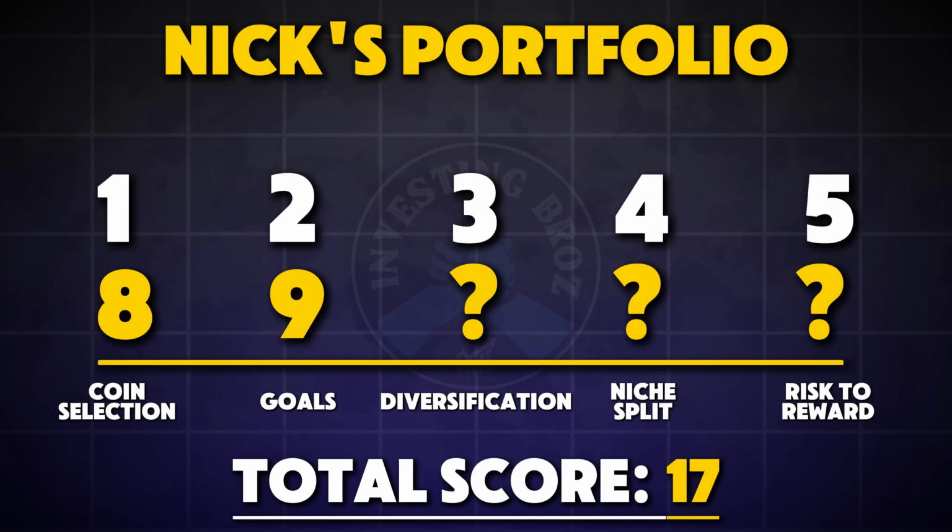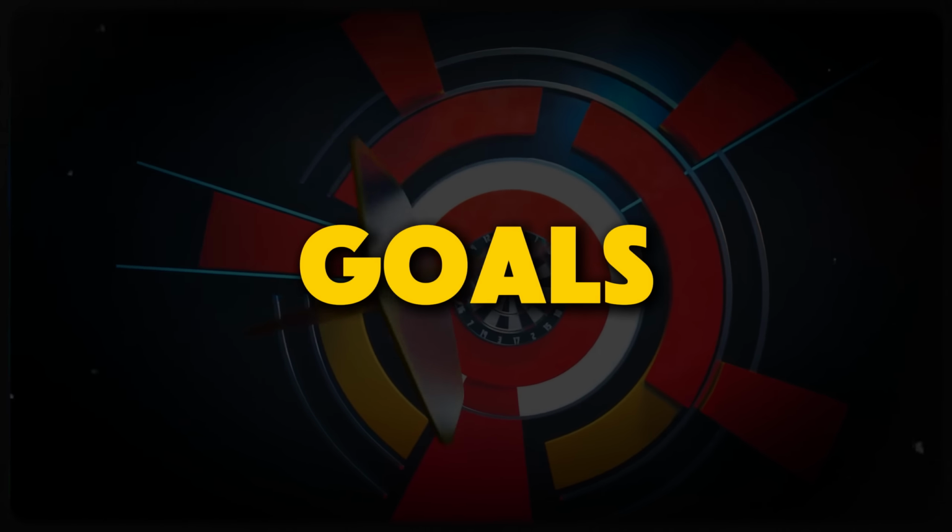I'm going to tell you later in the video, if this was my portfolio, what I would do with that Trump coin. I'll let you know now, it's not going to be holding it, but I guess an 8 for our coin selection. Let's move on to criteria number 2, and that is goals.